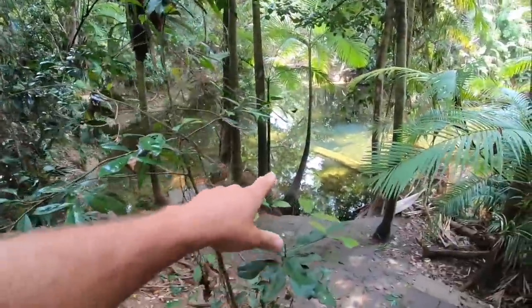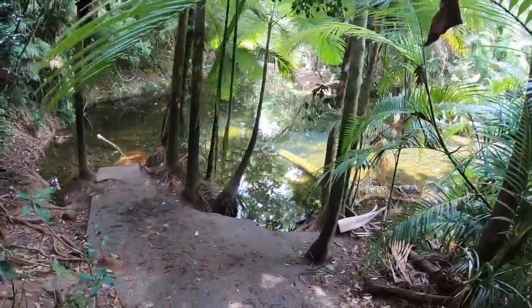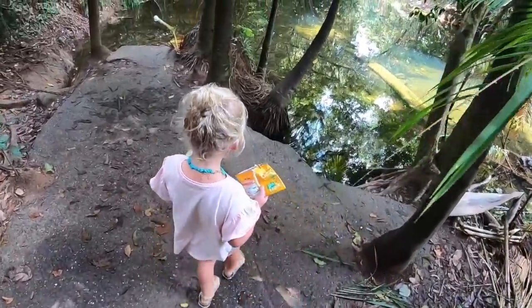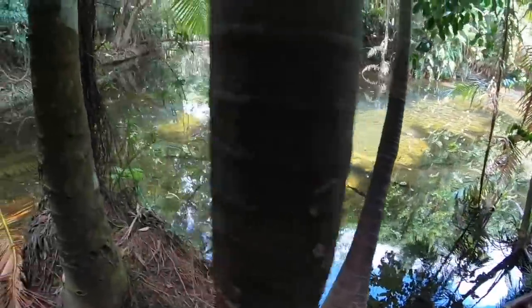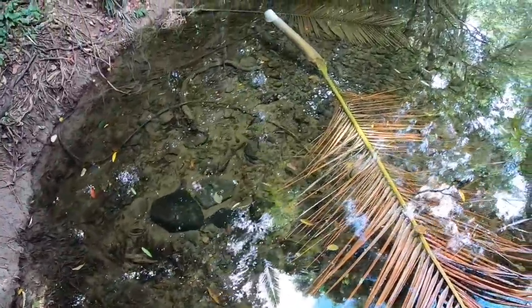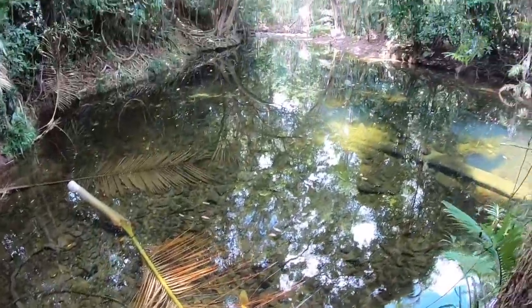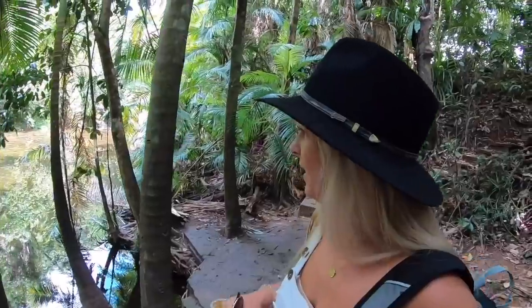And straight away, there's like a heap of jungle perch in the water, palm fronds. There's some fish in the water. Oh, there's so many fish in the water. That was crazy. Look at that. Oh, this is pretty. Oh, look at the fish over here, guys. Oh, look at them all. This is nice, dear. Yeah, it's very pretty.